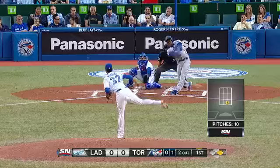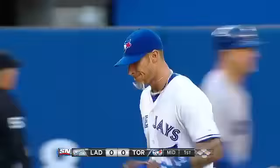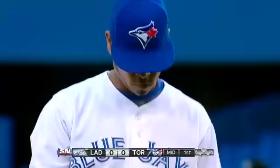Hit hard, Lowry to his left. He'll go to second for the force. Easy inning for Esmiel Rogers. He's got all three outs on the ground. That's a good sign.